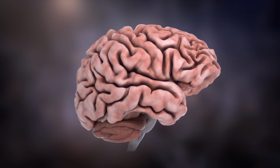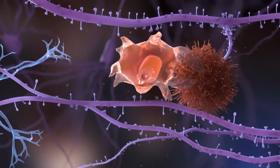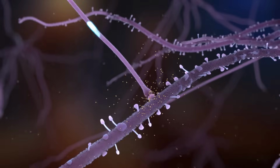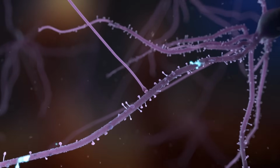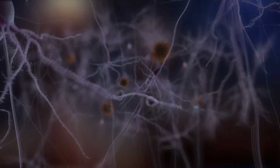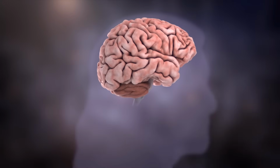Despite these advances in our understanding of Alzheimer's disease, no cure exists. While drugs are being developed to target amyloid beta or tau, it's unclear whether they will eventually be successful in treating the disease. There's only one certainty. Continued support for basic and clinical research will enable us, one day, to diagnose and treat this devastating condition.